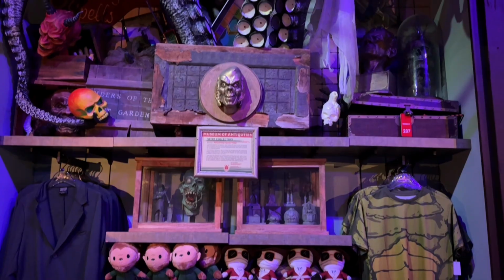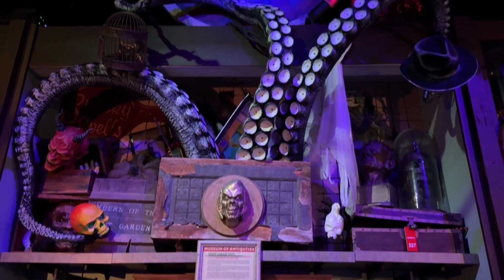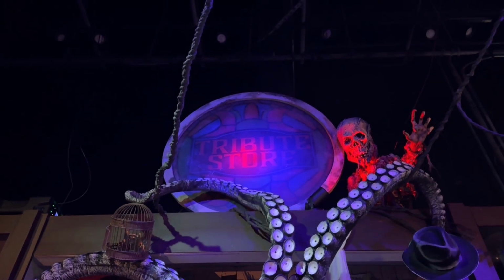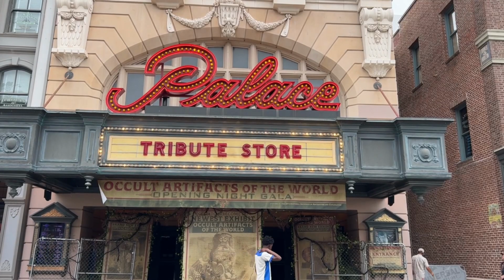There are some props inside Sahara Traders right now, but obviously we can't see all of the Tribute Store just yet. But we'll definitely be back during Halloween Horror Nights to check it out in detail.